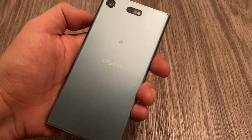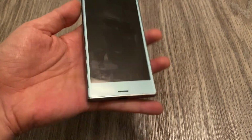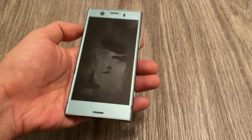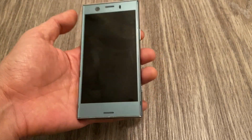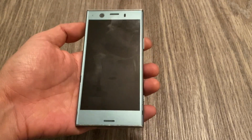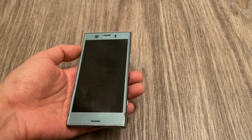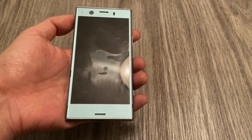NFC, which Sony always puts in their devices, which I like. It's very convenient. Yeah, I just like the small portability of it. I think I've already done the video on this, but I think this was the best small phone out there for a very long time. Better than the iPhone SE. I did a comparison video of that, especially for audio. Like audio wise, this is still one of the best phones.